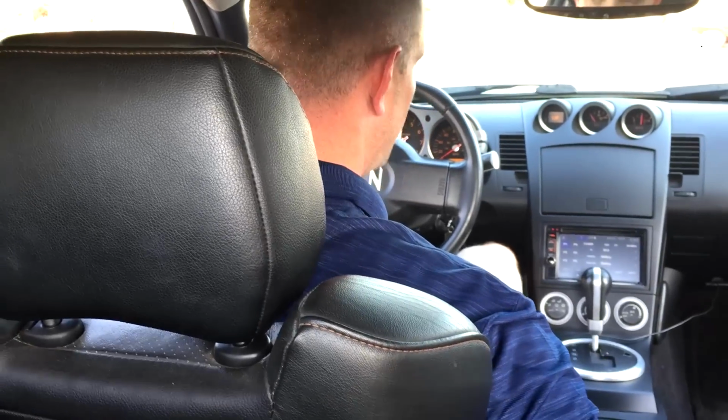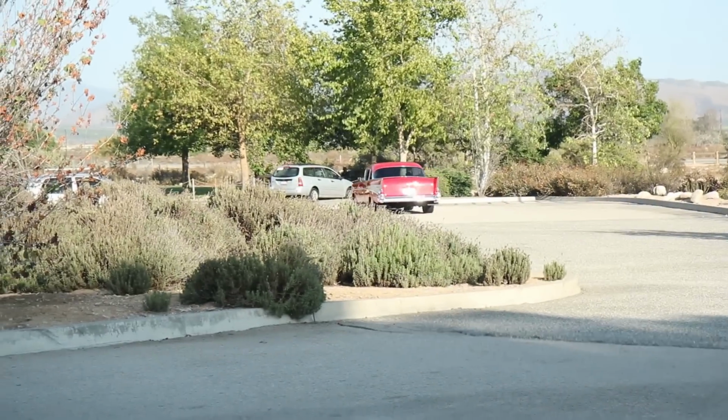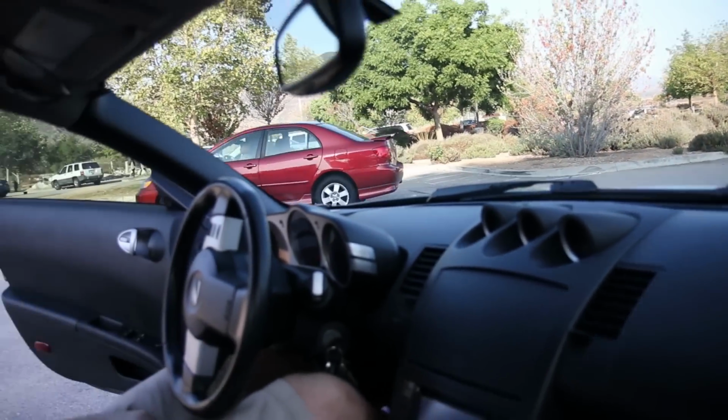Seat heaters, which is probably kind of dumb. Look at the '57 Chevy that just drove in, actually. That's worth looking at. Yeah, that's nice. See, like I said, I'm a car guy. I like all automobiles. Even this Camry right here, this is badass. This lady right here, she's got it going on.